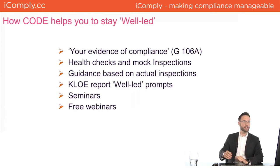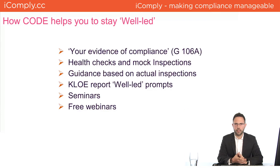So, how iComply helps you to stay well-led. Obviously, we have the evidence of compliance, the G106A, which is in iComply in the system for everybody. So that's a good list to look through, and I believe that includes KLOEs now.